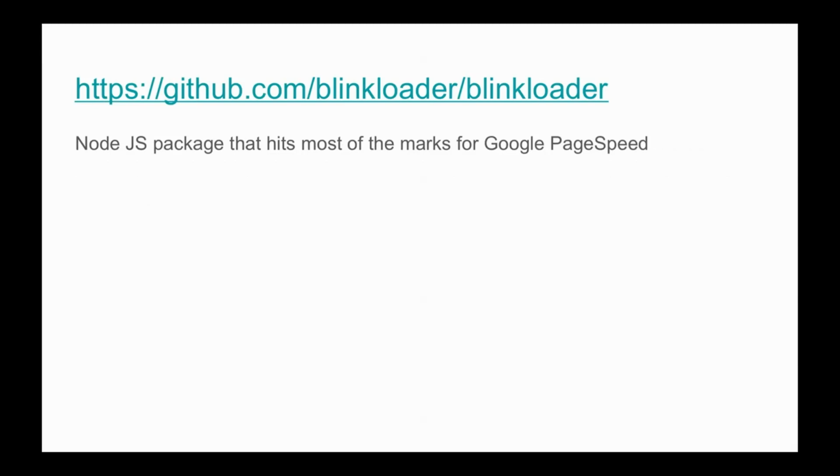There's a GitHub project that kind of has a lot of this put together. It's called Blink Loader. I think the idea behind the name was, the site will load in a blink of an eye. But they advertise trying to get that perfect page score as well.